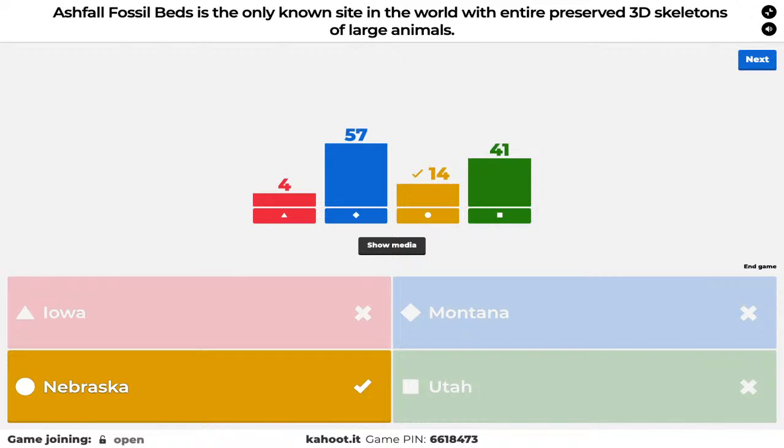And it's called the Ashfall Fossil Beds because there was a massive volcano explosion and ash rained down over most of the Great Plains, burying wildlife. And in this one particular location in Nebraska, the specimens are pristine.